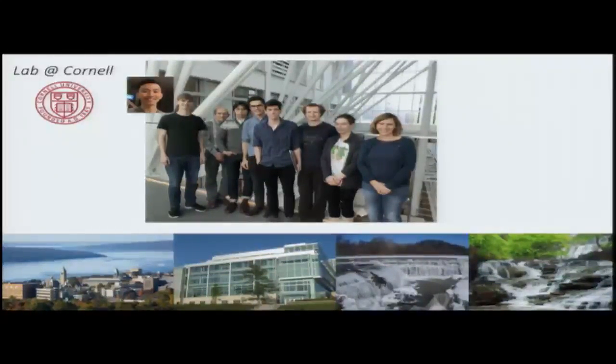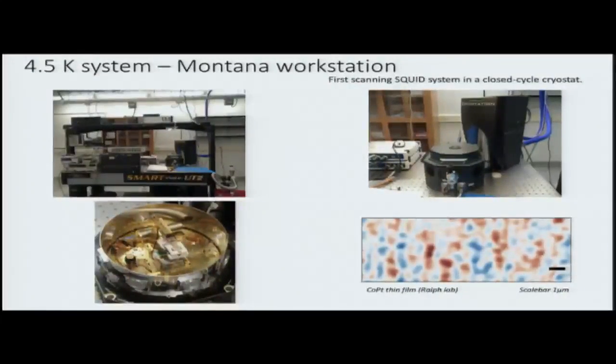So Rachel Resnick, Ari Kircher, and Justin O, right here. We have, at this point, two scanning setups. One is a 4 to 4.5 Kelvin system that lives in a Montana workstation. You see some pictures of it closed right here and open up right here. In this one, we do imaging work between 4 Kelvin and 100 Kelvin. We can actually, independently from the SQUID, heat up our sample, and by that reach elevated sample temperatures.